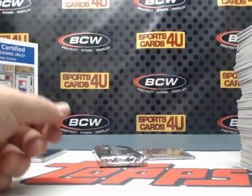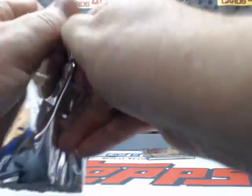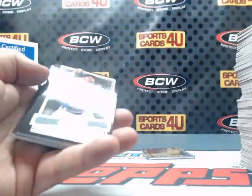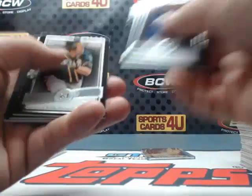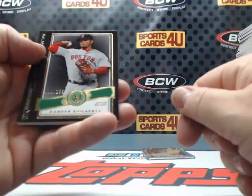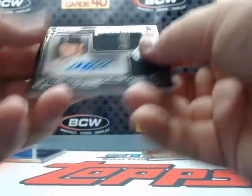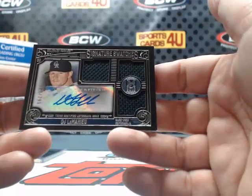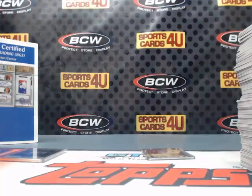Last pack. No matter what. Matt Harvey, another Matt. Josh Reddick, Carlos Gomez. Green, 180 out of 199. Red Sox, Xander Bogaerts. Triple jersey autograph, 87 out of 299. For the Rockies, DJ LeMahieu.